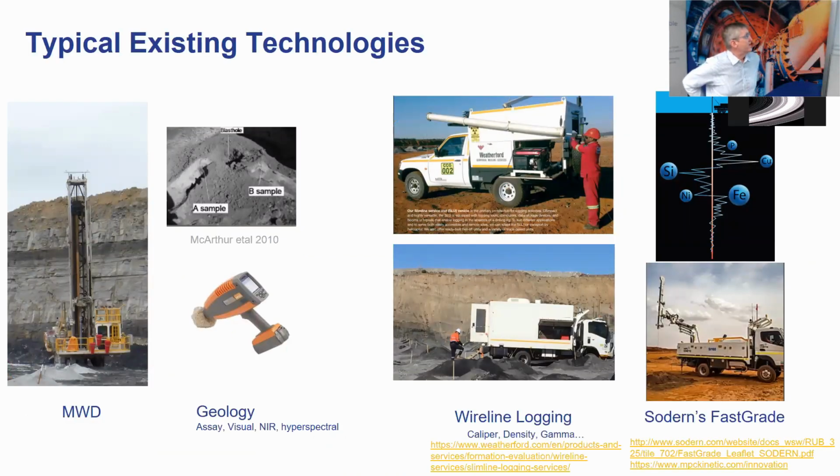So what technologies do we actually have or commonly use for blast hole sampling? Well, we drill the hole to start with, and MWD has been around for quite a while. At the basic level, there's rate of penetration, and then up into some of the specific energy calculations that come off the rigs. And then in the advanced area is detection of discontinuities, fractures, things like that. But MWD's been around quite a while and it does suffer from a number of issues.